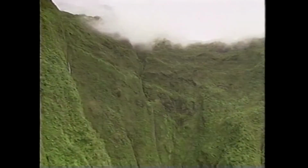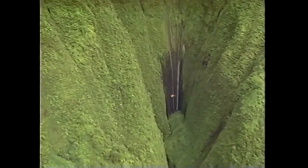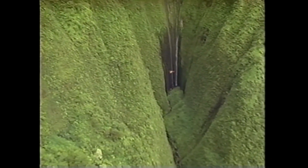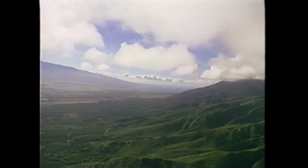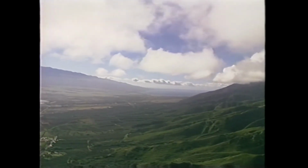Hard to believe, with so much primitive beauty here in such a very short space, that within a matter of a minute civilization lies away. This is the top of the Keyhole Falls in the Waihee Valley, named Keyhole for the rock formations that you see there. It's shaped like a keyhole in an old-fashioned door.